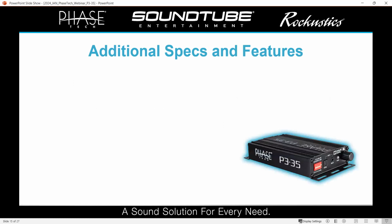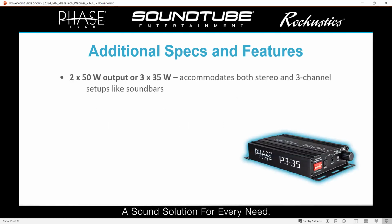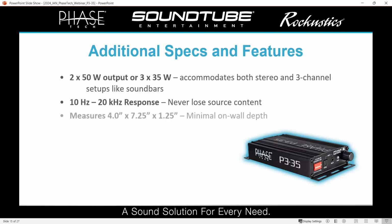To get into a couple additional specs and features, like Jason said, it's got 2 channels at 50 watts, or you can switch it to 3 channels at 35 watts. So not everyone has a center channel. If you just have a left and right, you get a little more power out of it. But if you do have a center channel or like a 3-channel soundbar, like our TSB 3.0 or things like that, you can flip it into 3-channel mode, and the amp will mix the signal into a left, center, and right. It's got great response, 10 hertz up to 20 kilohertz, so you don't lose any of that source content. It replicates it exactly as it was intended.